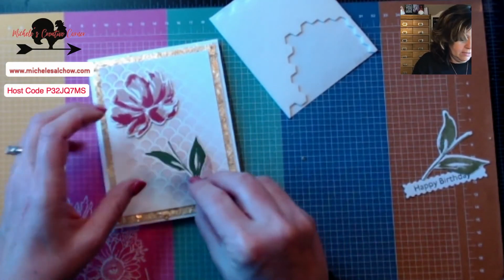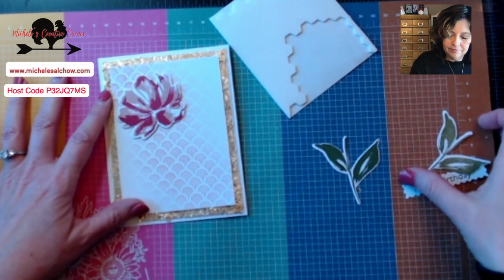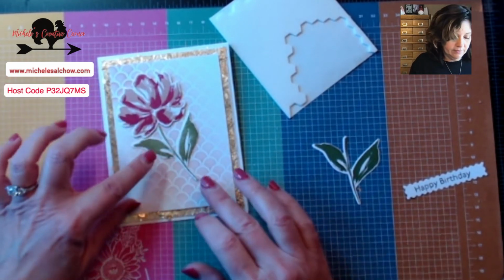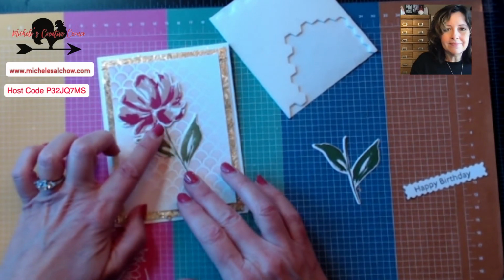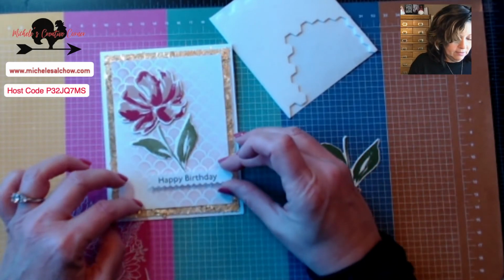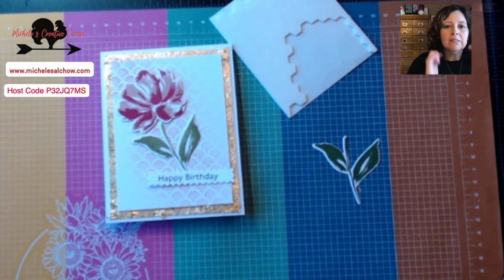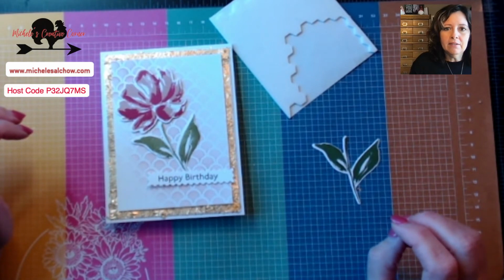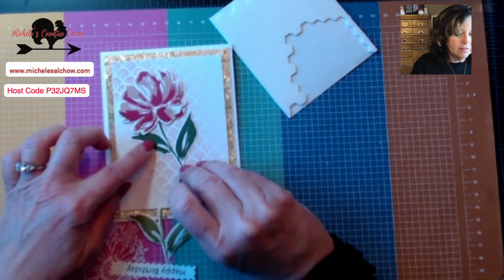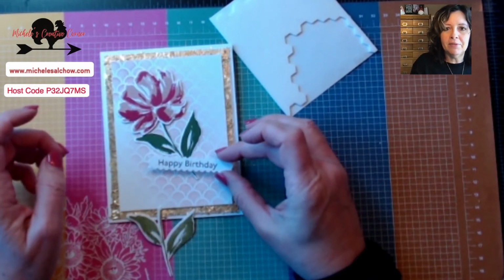Okay, did we pick a color? Right, there's Garden Green. I really like it. And here is Old Olive. I always like Old Olive. And then that down here. What do you think? Old Olive, Garden Green. I think I'm going to go with Garden Green today. Maybe I'll put the Happy Birthday on right side up though.